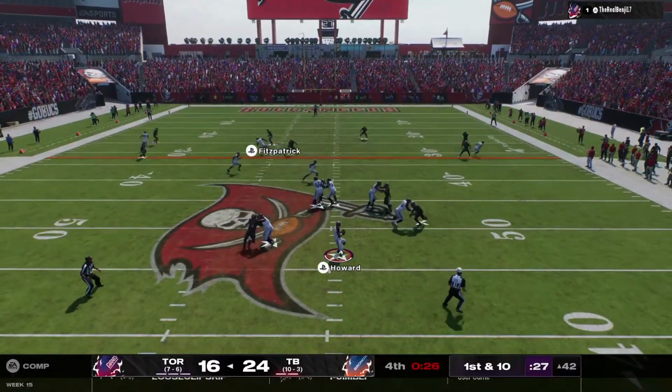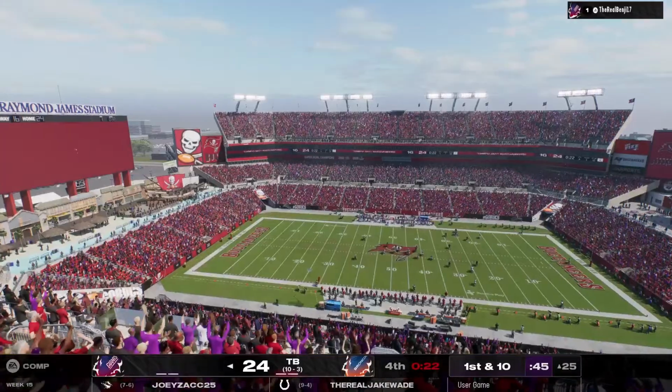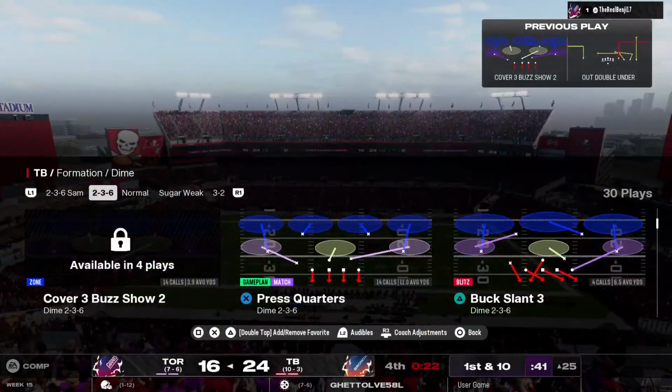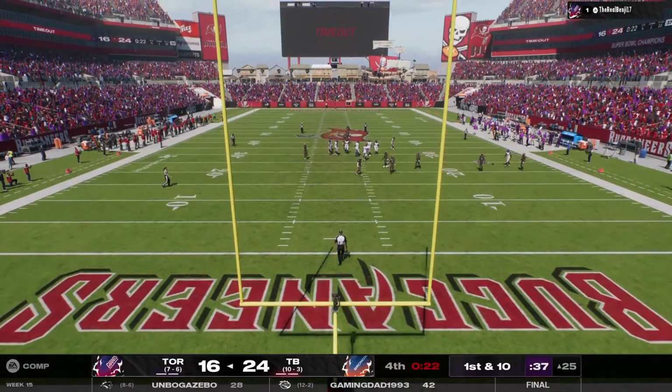He'll look to throw. Throwing the out route, incomplete. That's wrong. Now the offense is going to use the first of their timeouts as they stop it with 22 ticks to go in the fourth.